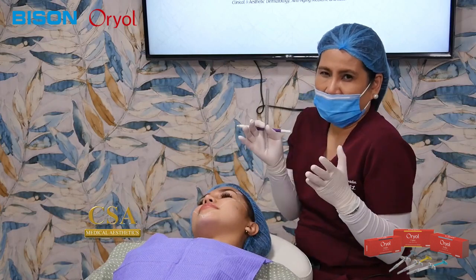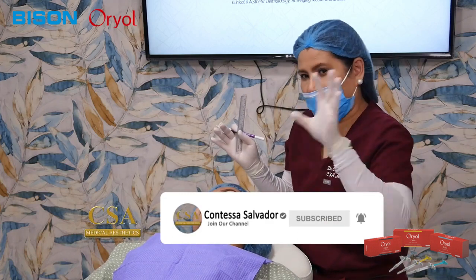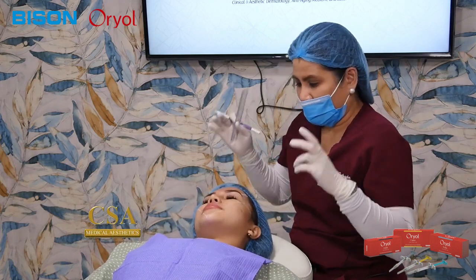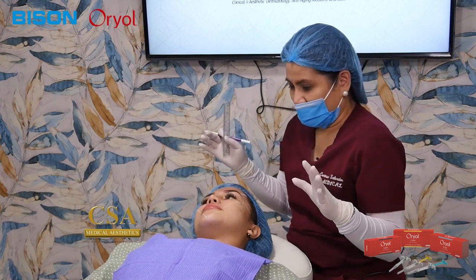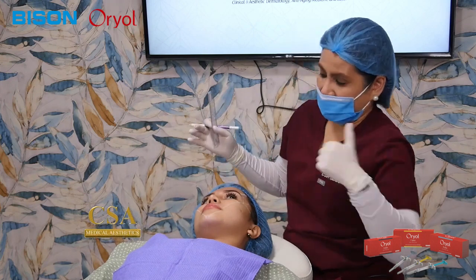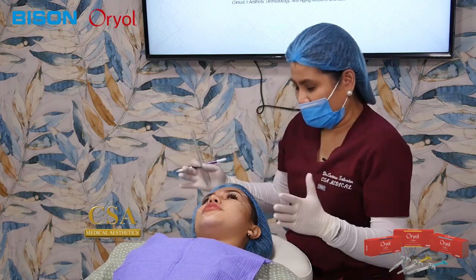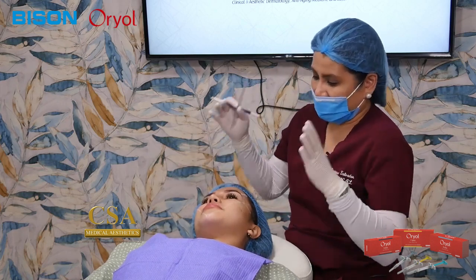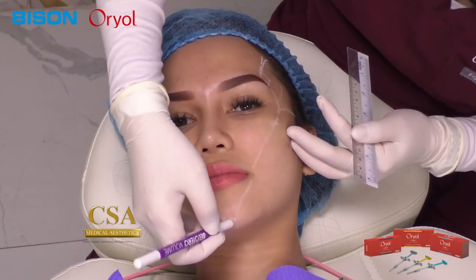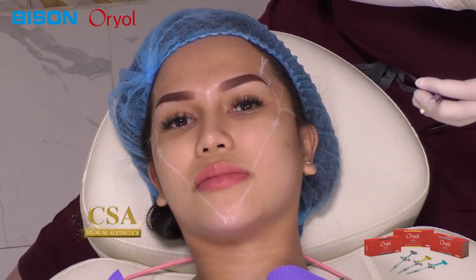That's why if you have permanent implants, and your face is changing, the morphology, shape, bone, and tissues change, those kinds of implants may not adapt to the change. That's why some people prefer natural materials, natural products. So I now have my markings. Hyaluronic is what we will use to fill in the volume loss from aging.